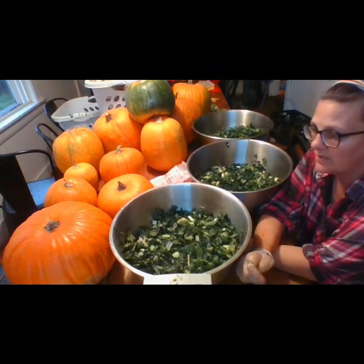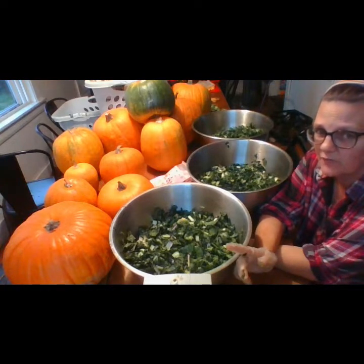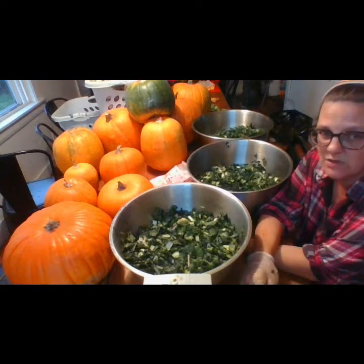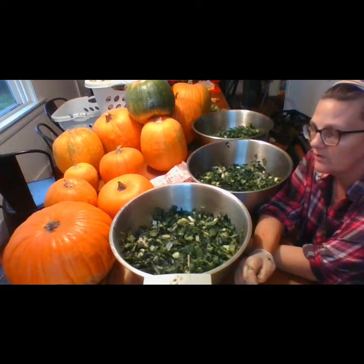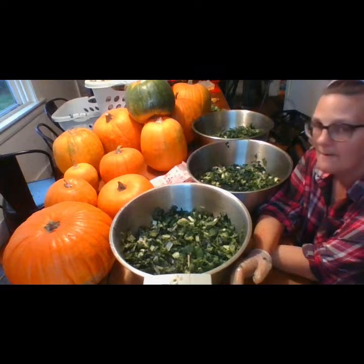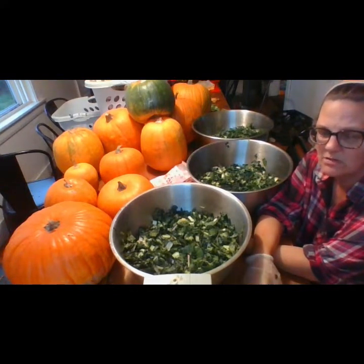So I don't know. I think that I might plant a different variety. These are Connecticut field pumpkins. Last year I did winter luxury pumpkins, and I've also done Jarrahdale pumpkins, and both of those stored really well. So I'm wondering if it's maybe the variety that I'm doing. The butternut squash wasn't so bad because it was still usable. It's not like immediately going soft.